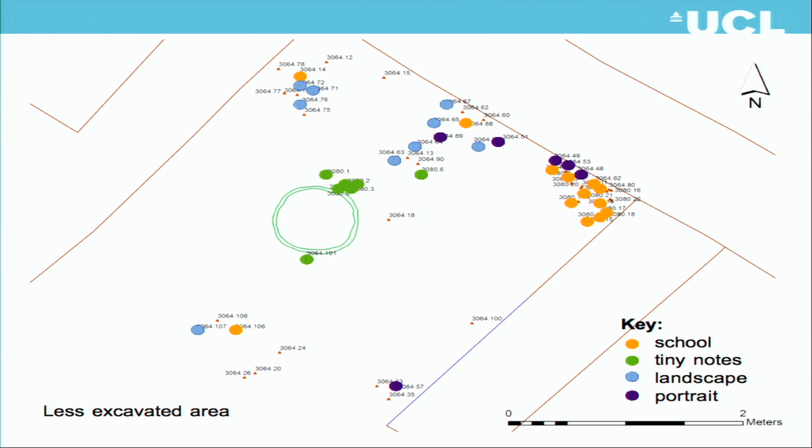Gradually, it became clear that absolutely uniquely, in this archive room, as well as the administrative archive tablets, there was a little bit of schooling going on. And all the little orange dots in the corner here represent the remains of somebody being trained, not in the administration that they need, but in the high culture of Babylonian and Sumerian tradition that had been running for 1,500 years already.